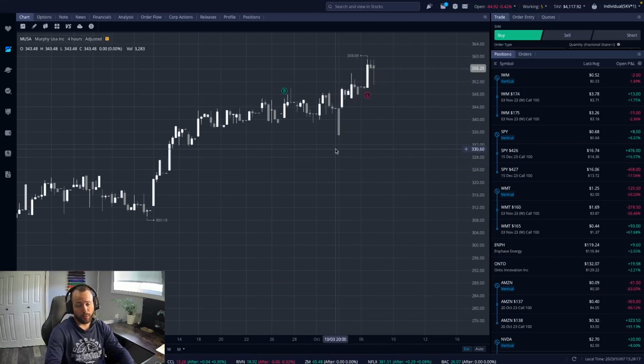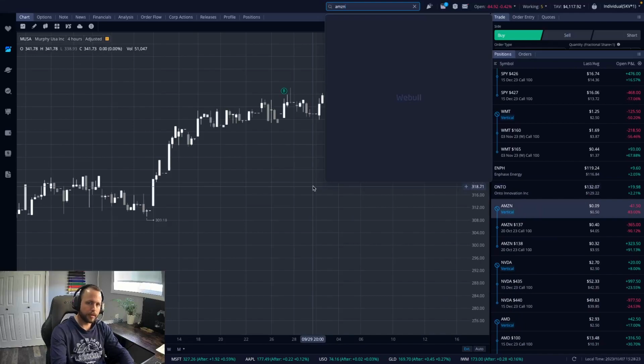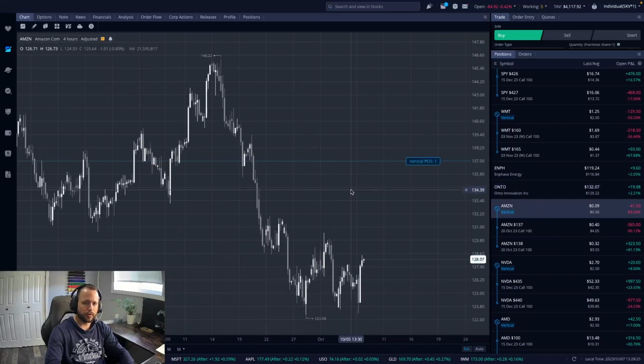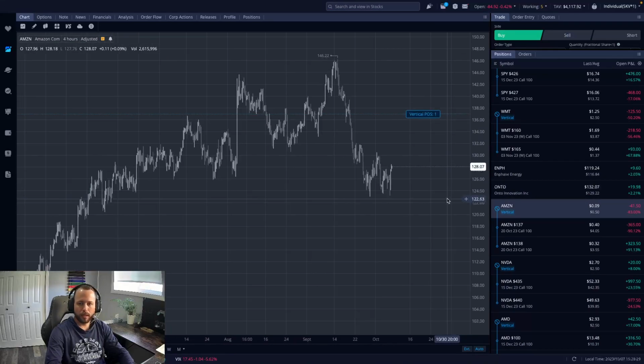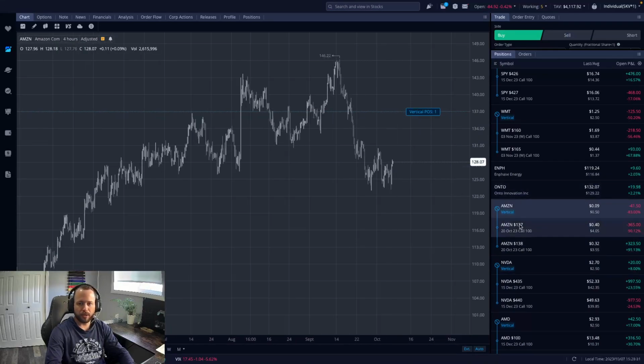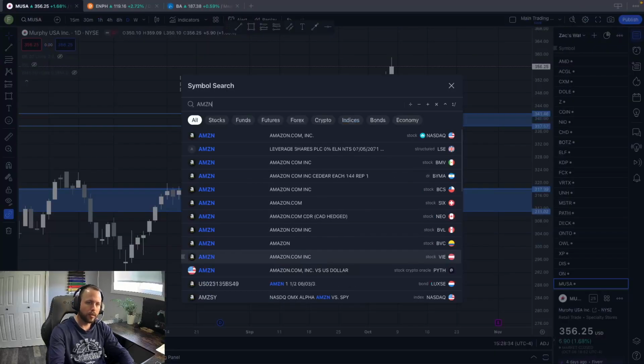You could see that that worked better just playing that overall trend and sort of taking a step away from everything. Amazon, I don't think I have zones drawn on this. I've got a spread up here somewhere. It's not looking so good. And that's an October position. That one is basically almost completely at a loss.